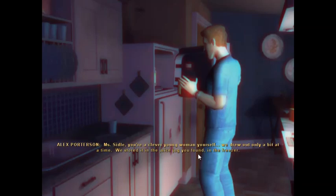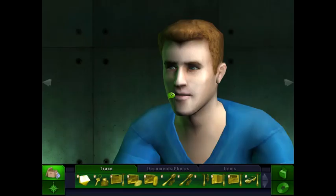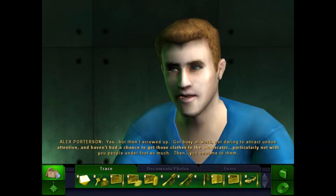She slowly thawed it, and then she splashed her blood around everywhere, creating a crime scene that would inevitably lead to her being declared dead. Then she brought you her bloody clothes to destroy them in the hospital incinerator. Yes, but then I screwed up. Got busy at work, not daring to attract undue attention, and haven't had a chance to get those clothes to the incinerator. Particularly not with you people underfoot so much. Then you beat me to them.